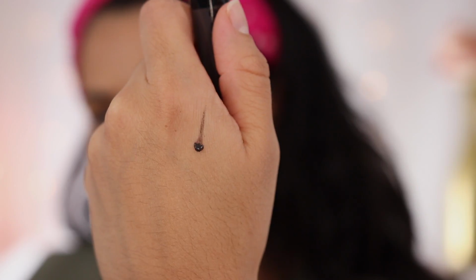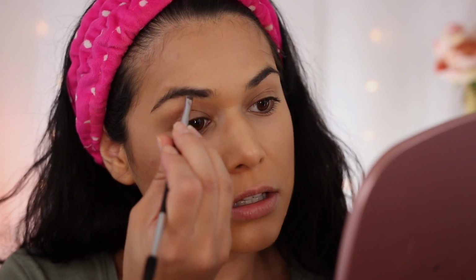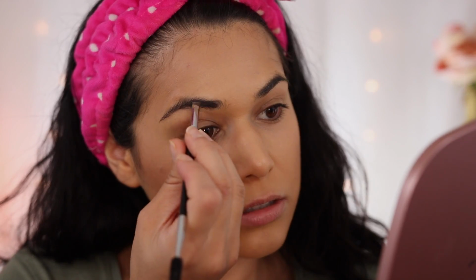So it just comes in this little squeeze tube here. I'm going to put a little bit on the back of my hand and pick up the product from there. So that's what we got starting out. It has sort of a thinner pomade texture. Okay, Ebony was definitely the right choice.